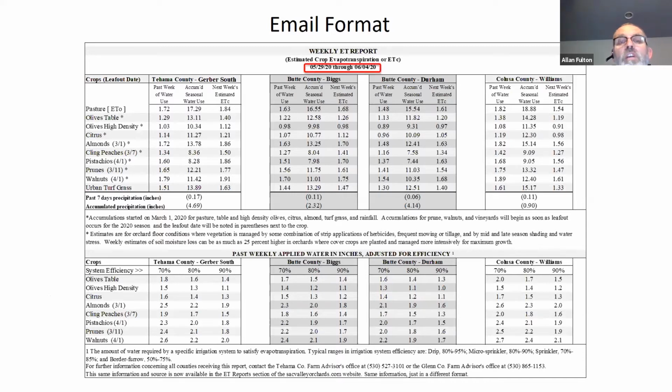To begin with, each week you will get a report and it will have a date indicating the most recent 7 days that it is reporting for. So in this case, this report was from May 29th through June 4 of 2020.